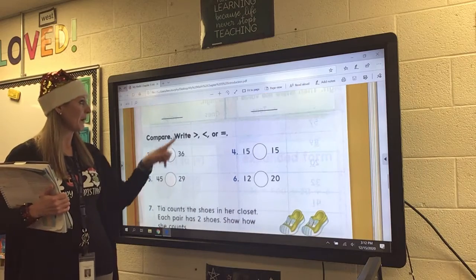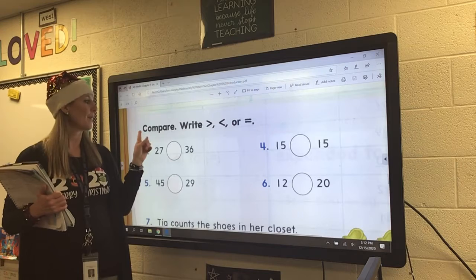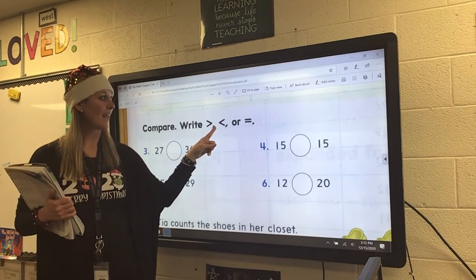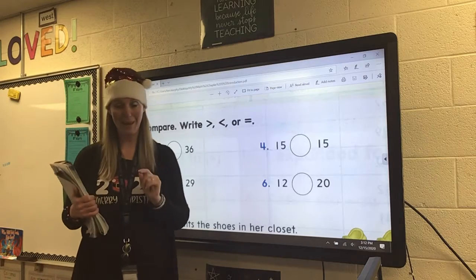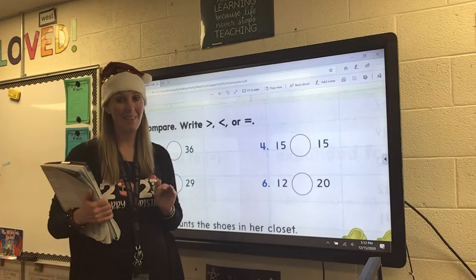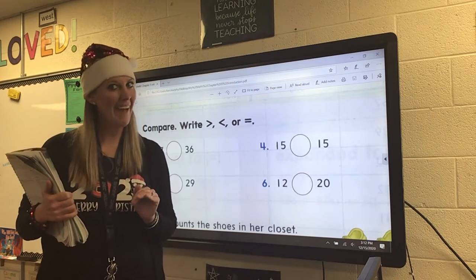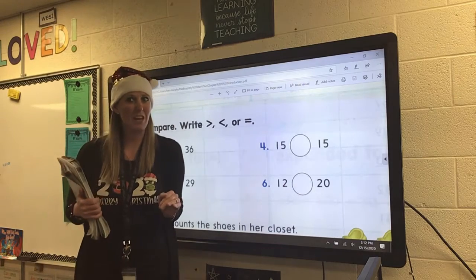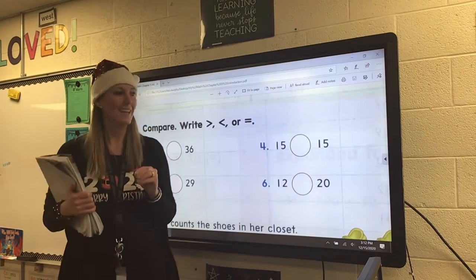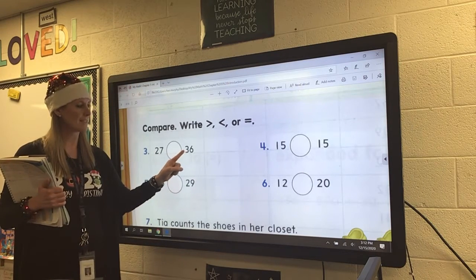On the next part, numbers 3 through 6, we are going to compare. And we're going to write the greater than, less than, or equal to sign. Now, if you don't remember these from 1st grade because it's been a while, it's okay. Mrs. Murphy will review these and think of an alligator. Maybe Mrs. Jensen taught you about the alligator eating the bigger number. That's my little hint.